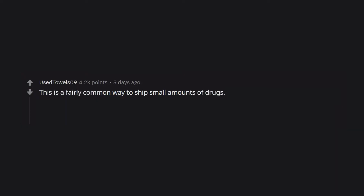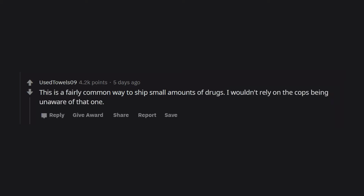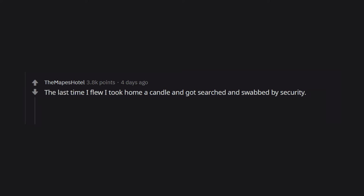This is a fairly common way to ship small amounts of drugs. I wouldn't rely on the cops being unaware of that one. The last time I flew, I took home a candle and got searched and swabbed by security. This makes a lot more sense now.